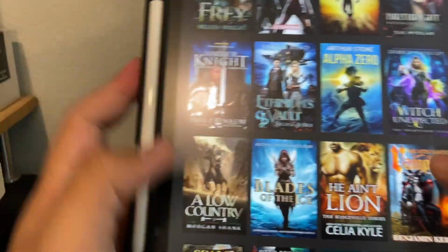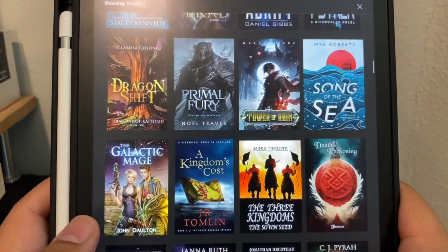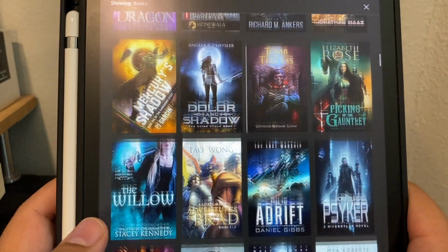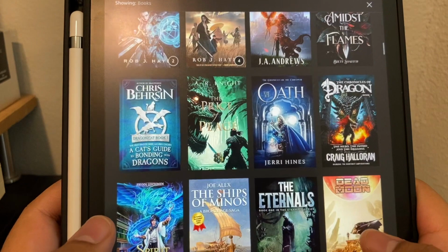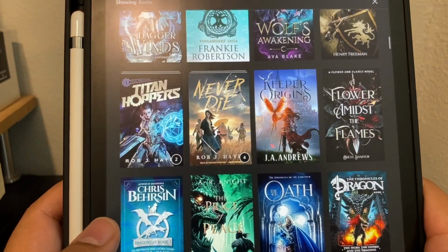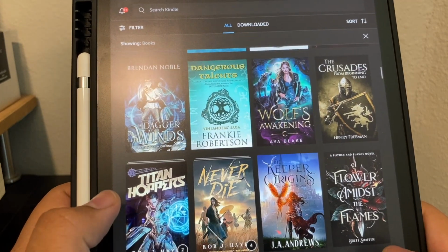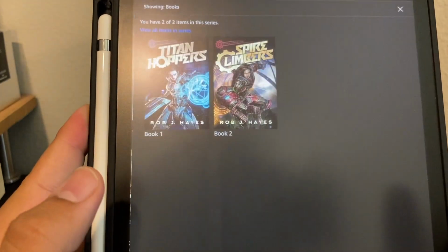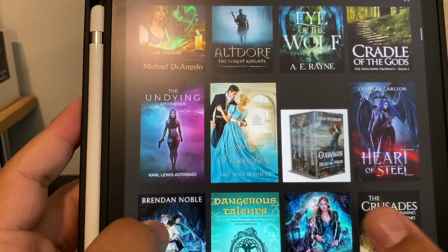Okay, so let's start with all the digital stuff that I have. A lot of this was actually just free. I'll highlight the stuff that wasn't when I find it. But most of this was free, either from Free Booksy or from other places. I follow a lot of people on Twitter, and a lot of them are just giving out some of their books for free. But I did buy the last book in the series by Robert J. Hayes. He had a sale going on. I also bought the two books in the Titan Hopper series, Titan Hoppers and Spire Climbers. All of that was free.